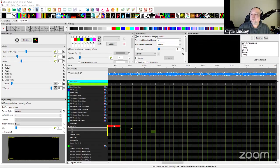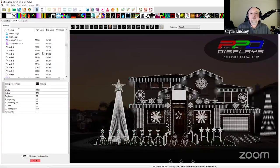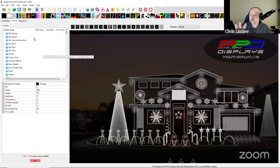The next thing that I thought was a great addition was allow model group centers to be defined with a right click. Okay, well now we're getting out of the xLights sequencer tab, going back into the layout tab. Many of you haven't done this at home, and you need to go do this. We did a video, I want to say it was last year, and literally after the video was recorded, this addition was made to xLights.